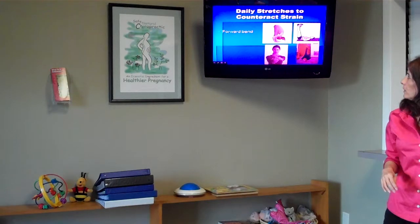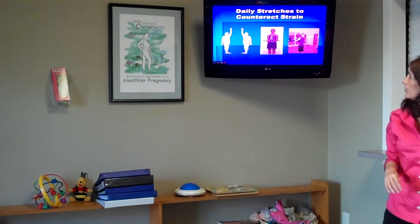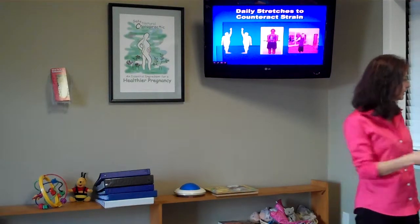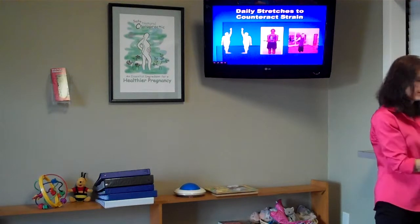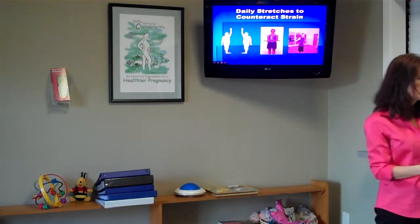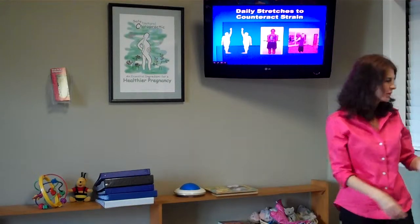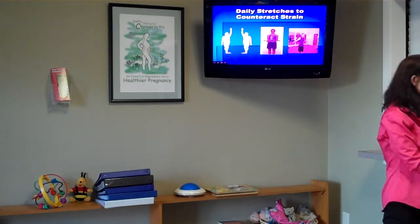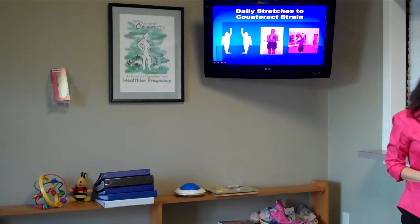I have put on here some of the common stretches that will really help you deal with a lot of the problems that we're talking about. And I have a handout right here that I'm going to give you. All of those stretches are right here, and they involve things for the neck, the upper back, the lower back, your wrists, and your legs, so that you can stay in shape even while doing everything you need to do with your baby.